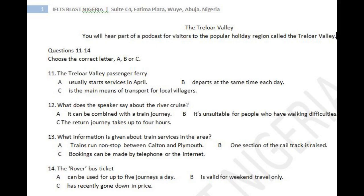If you just want to sit and relax and enjoy the lovely scenery, you can take a river cruise to Calton and back from the nearby city of Plymouth. In the past, steamships brought early tourists along the same route. Queen Victoria and her family enjoyed such a trip in 1856. The journey is quicker these days.